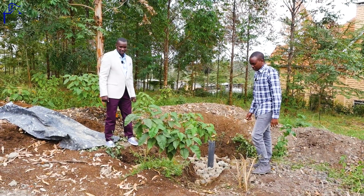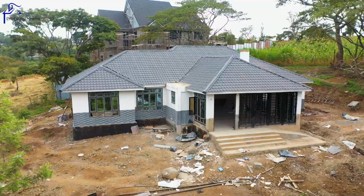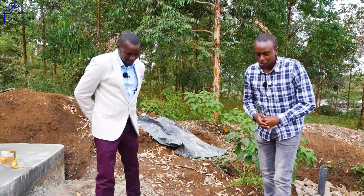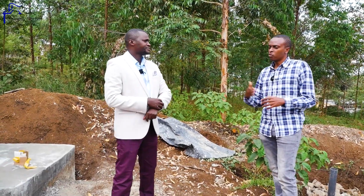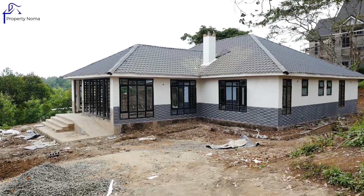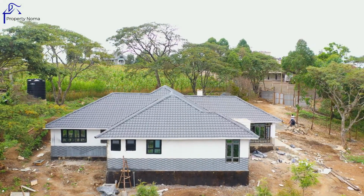All right, I think that is the entire tour of the almost finished four bedroom. I usually like timing before the client comes in. As you know, I'm usually everywhere. So this is the time I found to come here just before they come in.